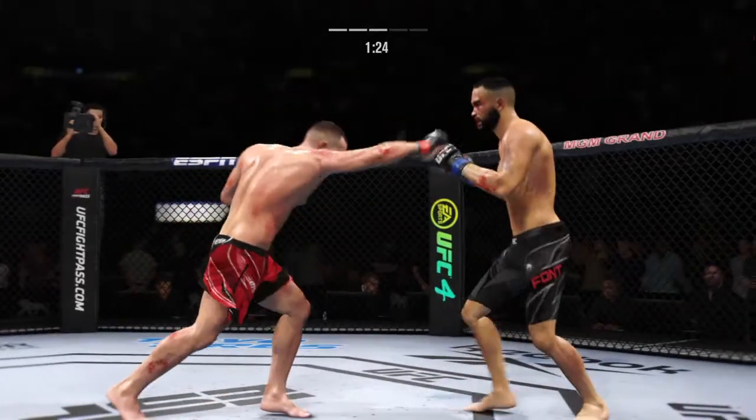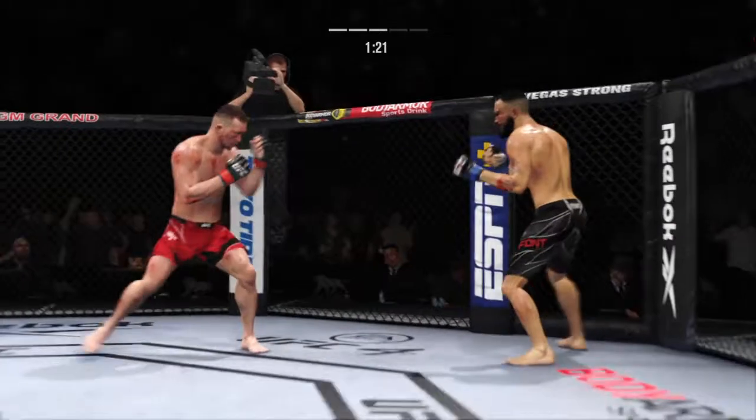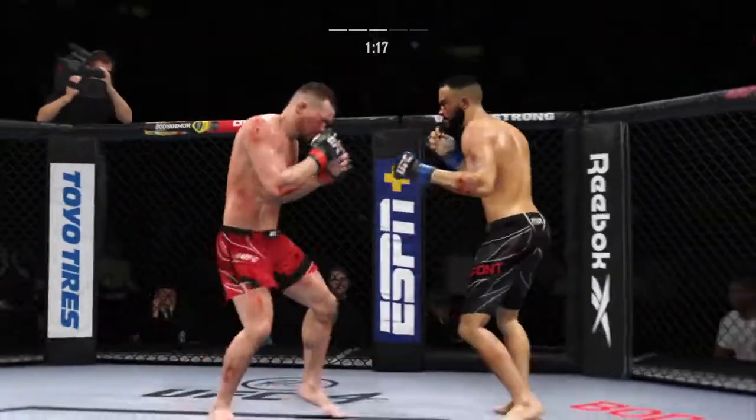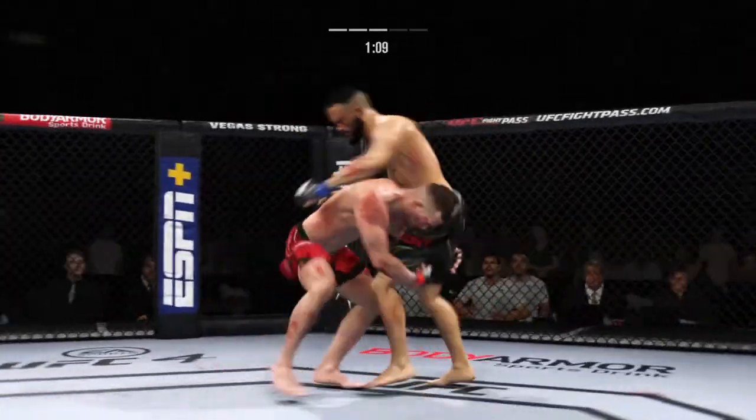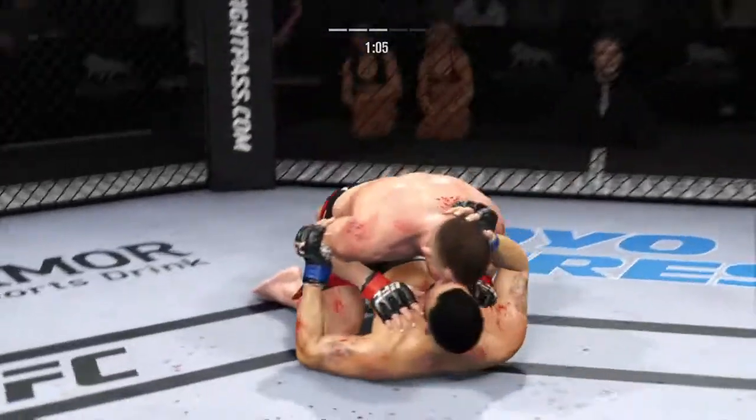Right hook attempt, that's a miss. Well, you've got to admire the urgency here. He is trying to keep the judges out of it, lighting up his opponent left and right. Oh! He needs to start looking to finish now because he's got his opponent very hurt.